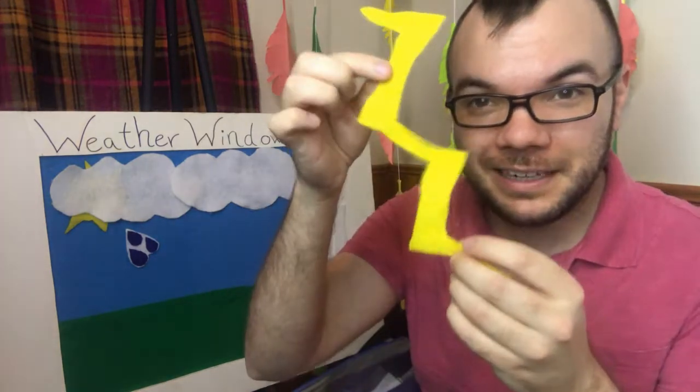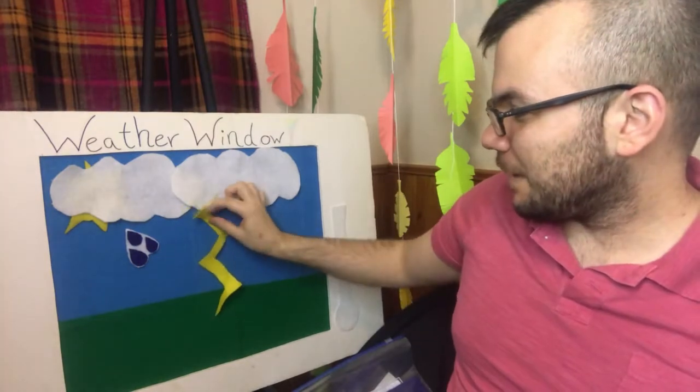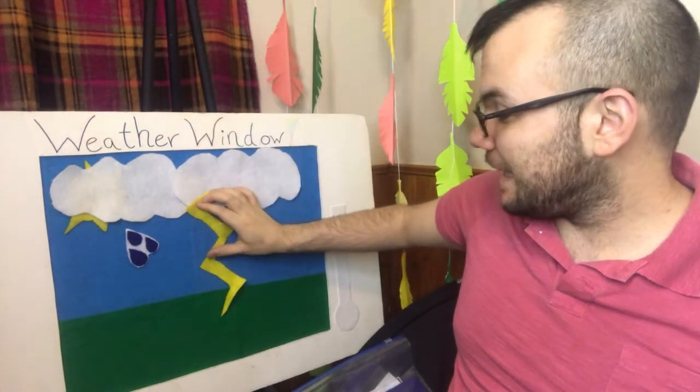And then if we're gonna have thunder and lightning, we need our lightning bolt, right? And be very careful when it's stormy out. Stay inside.